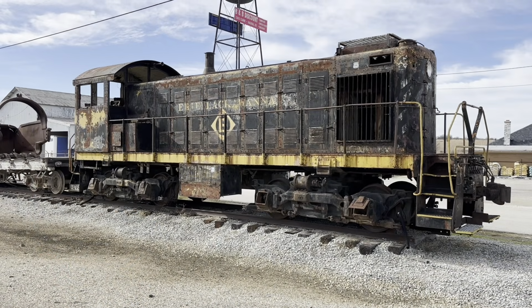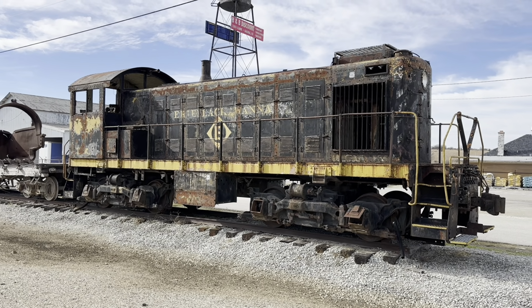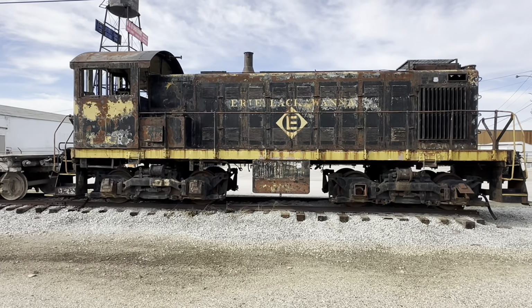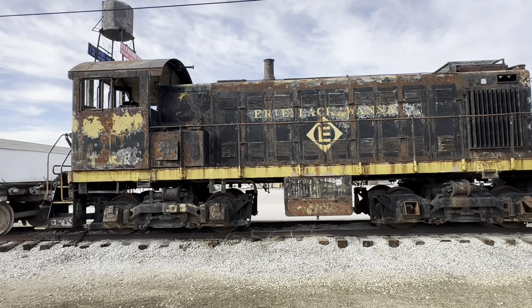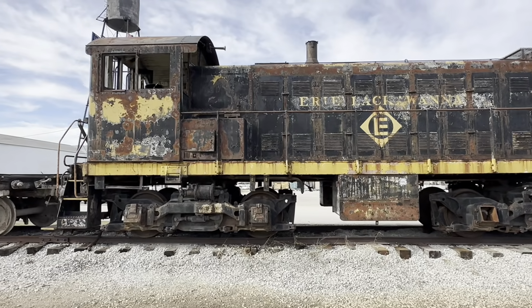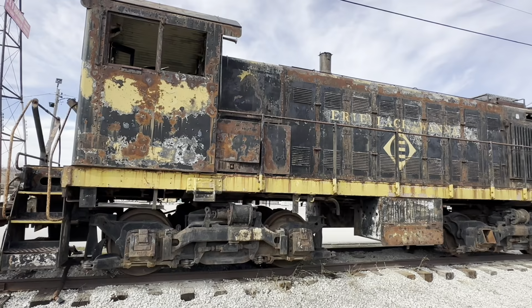What we have here is an Erie Lackawanna Elco S1 switcher. Production of the S1s lasted from April 1940 to June 1950, and there were 540 units constructed for the United States and Mexico.